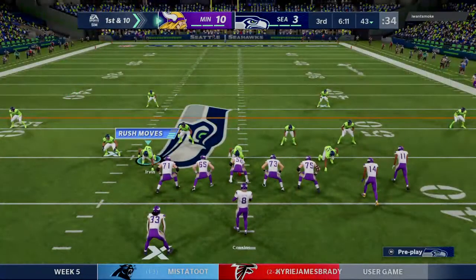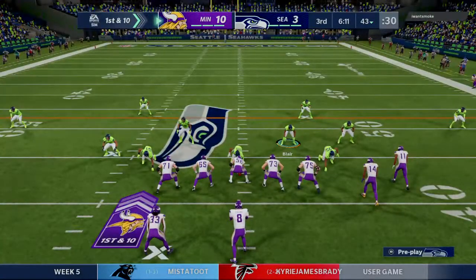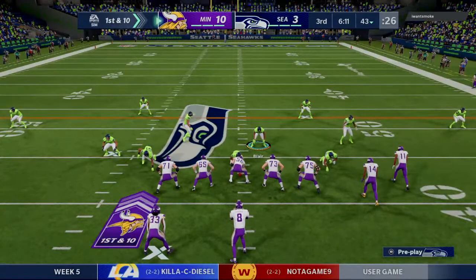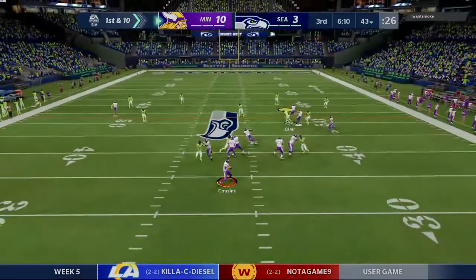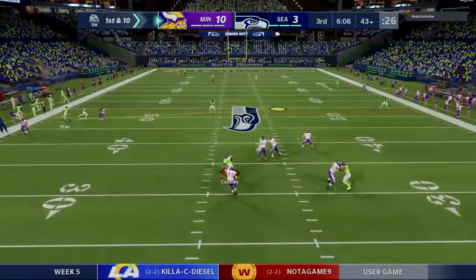Here are the Vikings now to start their next drive. They were able to get the ball back here, didn't surrender any points. Now they'll look to add to that lead. Now, how about the boost the defense gave them? Going right out on the field, shutting them down, not giving up any points, and turning the ball back over.